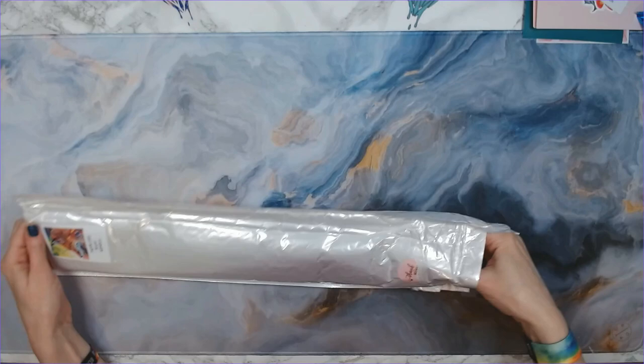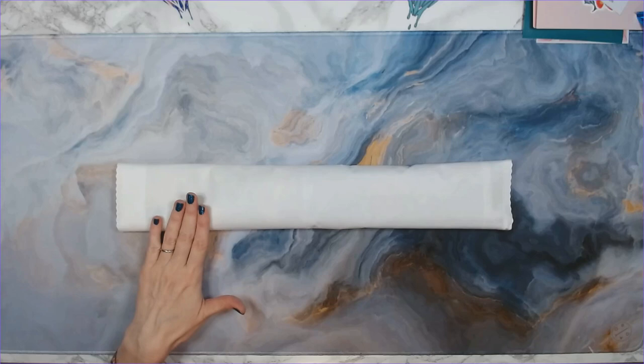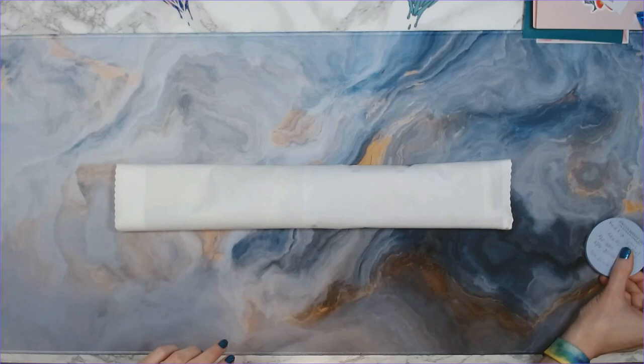Yeah. Okay. All right, and I ordered this. Let's see, I wrote this down. This was $42. And I did not pay shipping. Sales tax was $2.52.